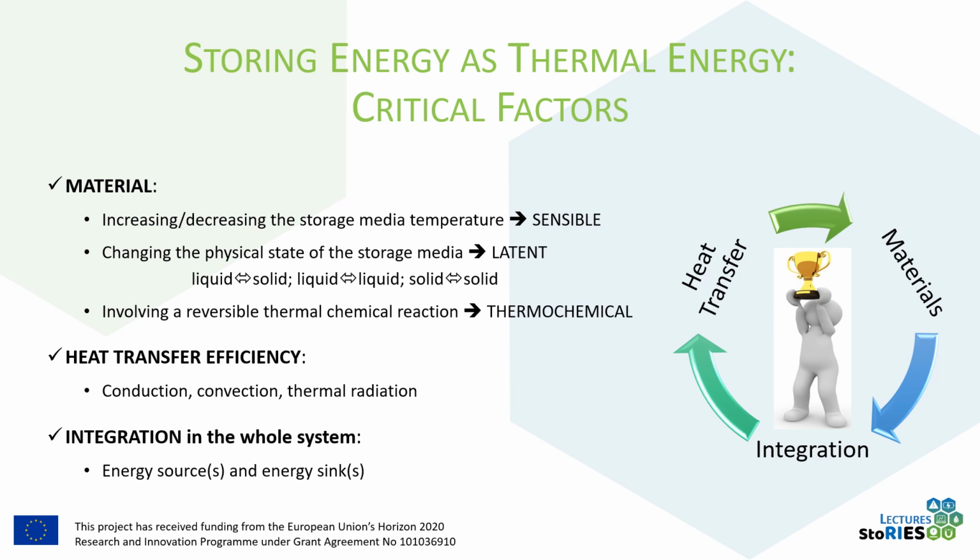Energy can be stored in the form of thermal energy in 3 different ways: by changing the temperature of the storage medium, by changing its physical state, or by a reversible thermochemical reaction. When a change in temperature occurs, we term this sensible thermal energy. When a change in physical state is observed, we term this latent thermal energy. When a chemical reaction is involved, we term this thermochemical energy.